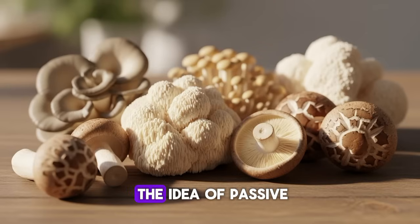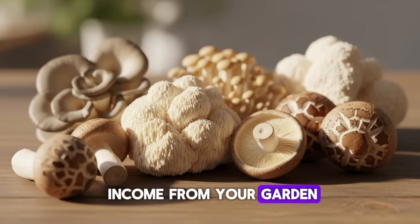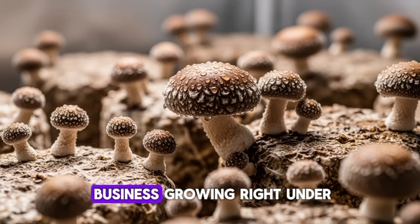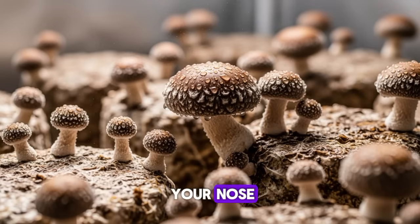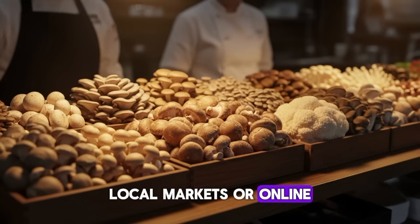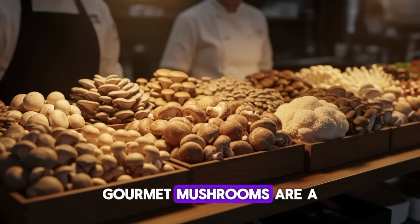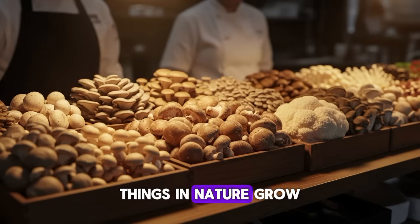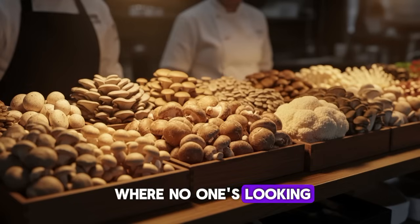And if you love the idea of passive income from your garden, mushrooms might be the closest thing to it. Low space, low cost, high return. It's not just a crop, it's a quiet little business growing right under your nose. Whether you're selling to restaurants, local markets, or online, gourmet mushrooms are a reminder that sometimes the most profitable things in nature grow where no one's looking.